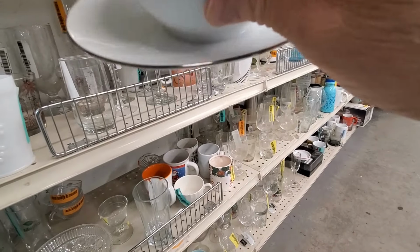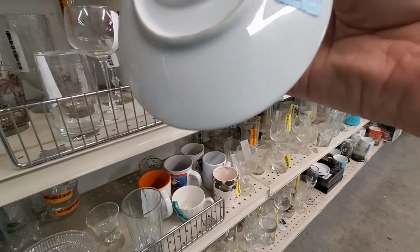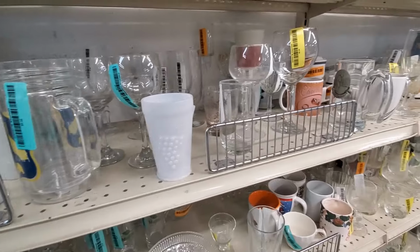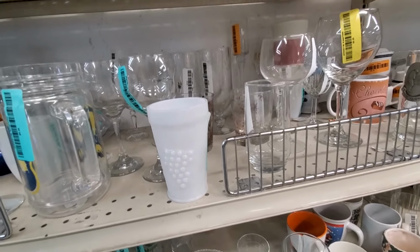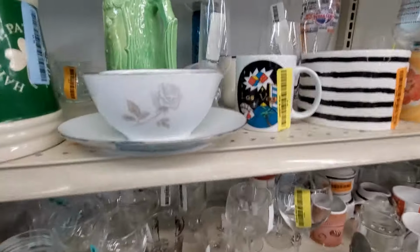He's looking at this because he knows that I have picked up Noritake in the past. This particular design is pretty, but it's kind of plain, so it's not one that I go for, but I have picked up Noritake pieces.